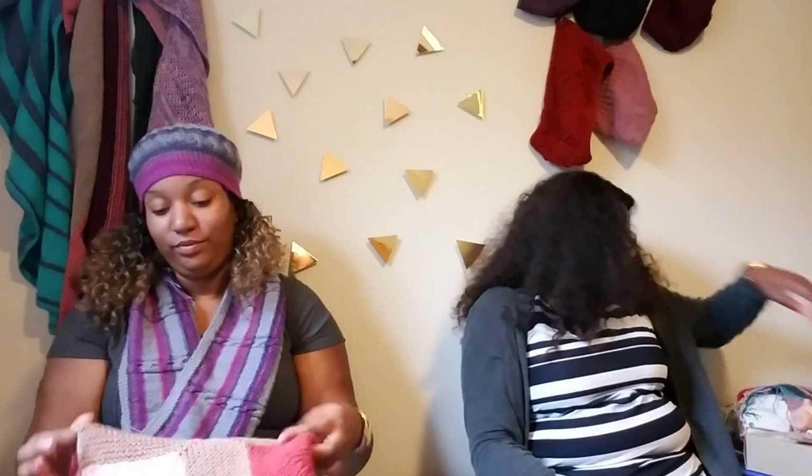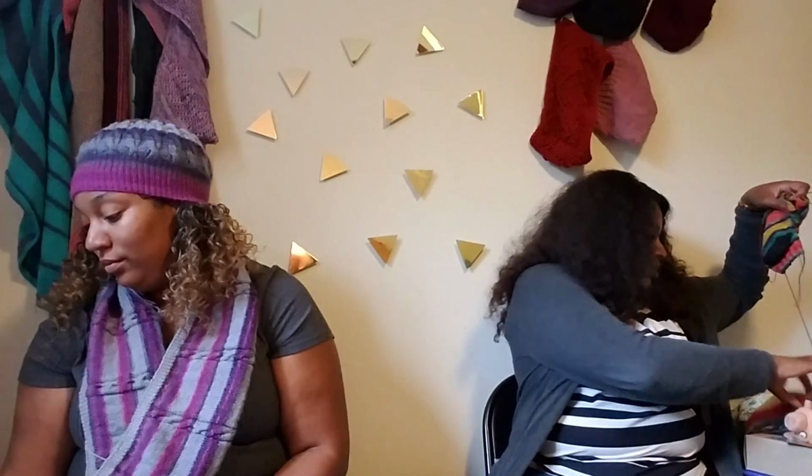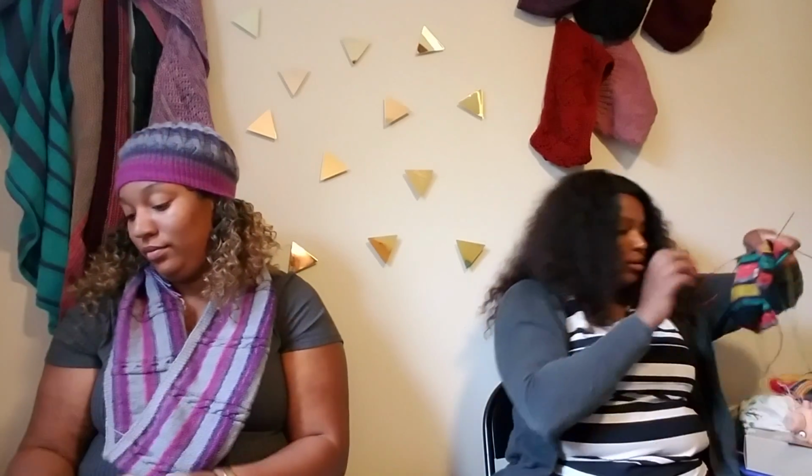With all of the ends hanging off here, I'm thinking that I'm going to weave in the ends as I go, so that when I finish 20 squares, it's not like a huge, month-long process of weaving in ends, which will be no fun. I agree. All right, so I have another work in progress, another pair.